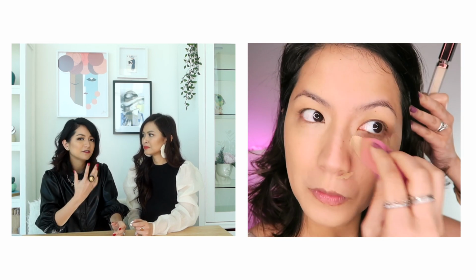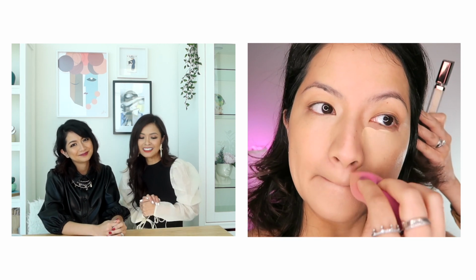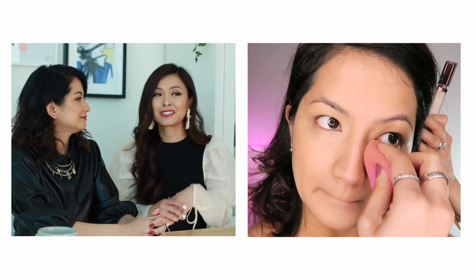Is there a right concealer to use? What's the tip? Well, when it comes to concealer, because of the mask and everything, the best type of concealer to use is something more liquid, something very lightweight, and something very sheer and light. Okay, and then the next one is powder.